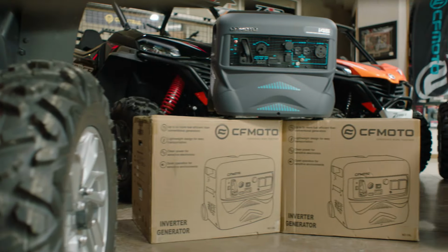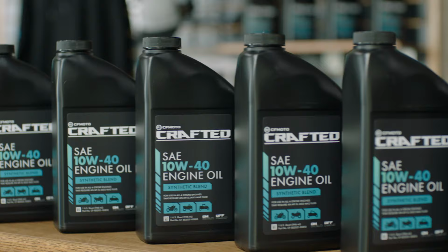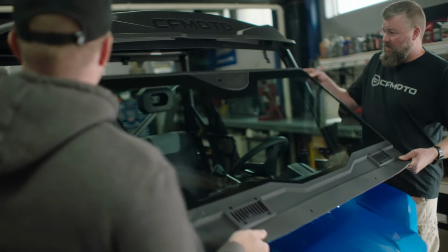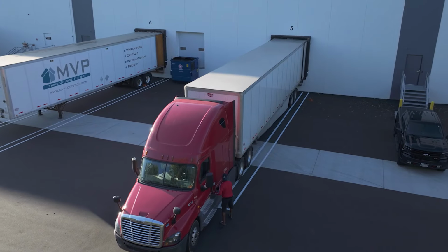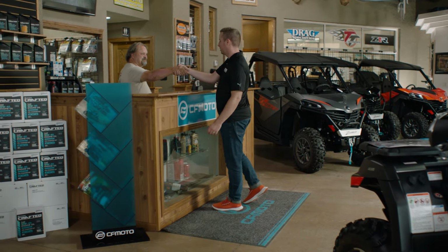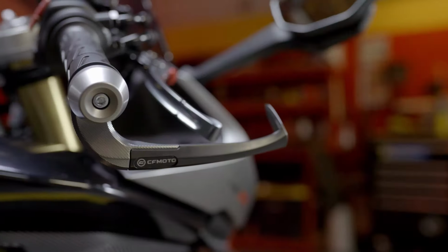So you see, it's more than just parts and accessories. It's everything and everyone. From the front office to the shipping department, to the truck drivers to your helpful CFMOTO dealer, creating a seamless CFMOTO Crafted experience.